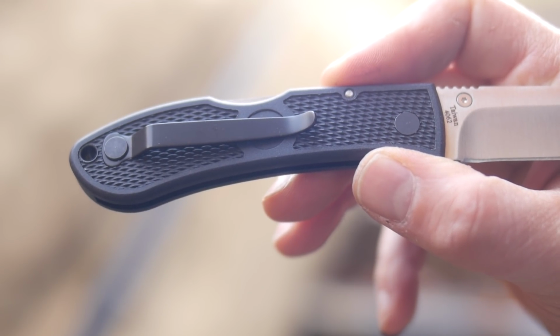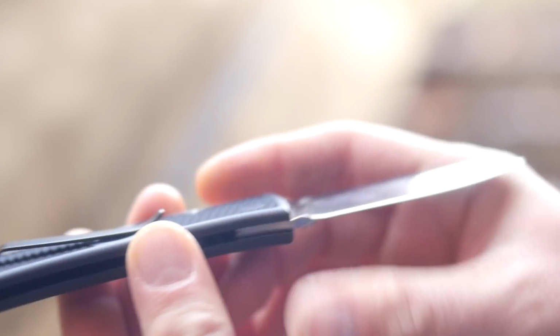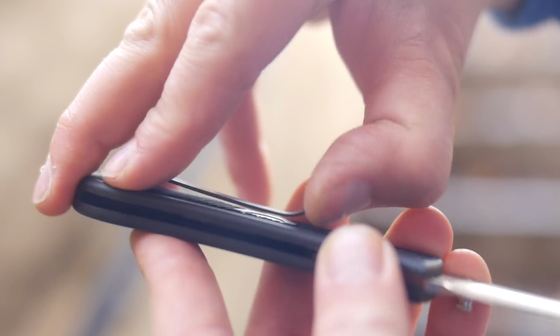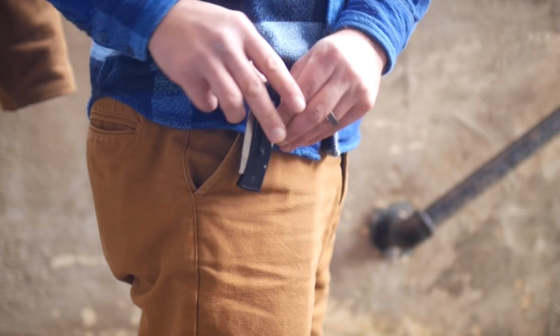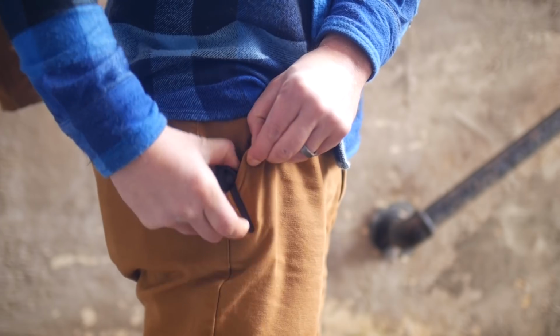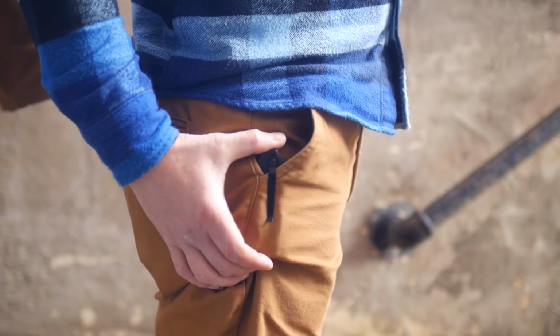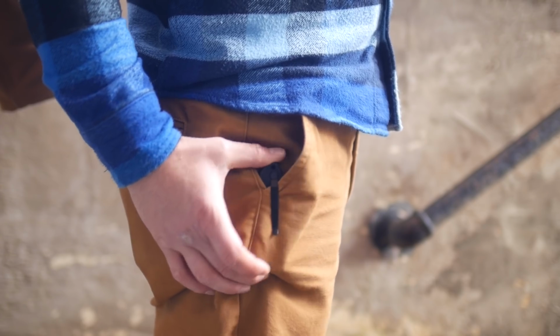There's plenty of room for my hand, and it doesn't feel small in my grip. Pocket clip is not deep carry, and you're looking at about 0.8 of an inch sticking out of your pocket as you carry it. The clip is tight and snappy, and it looks to be a painted stainless steel, so I would expect flakage as you carry it for a while. It gives it character, and it can be swapped to the right or left side in a tip-up configuration only.